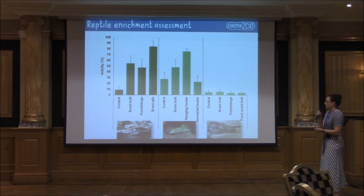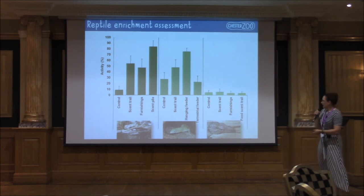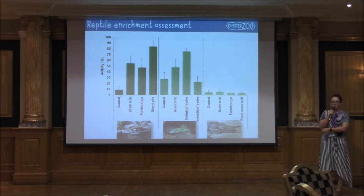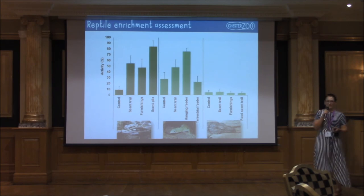So it just goes to show you need to make sure you take into account individual differences of your animals. And then finally, oh, what happened to our Salvador's monitor lizard? Kind of looks like nothing really worked for it here. Really low activity levels for each of our enrichment types.